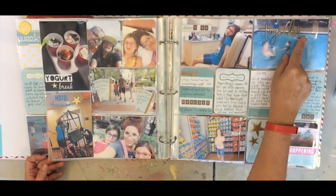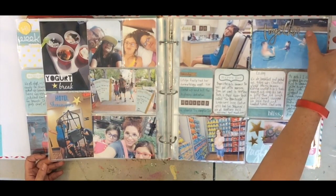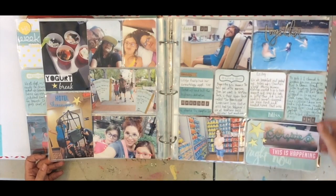Another one of Heidi Swapp's wooden letters, and this one I did not even spray. I kind of liked it the way it looked, kind of natural like that.